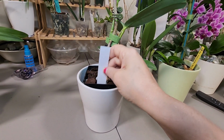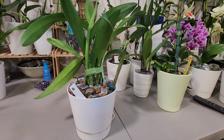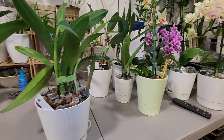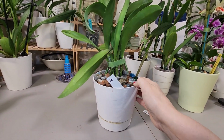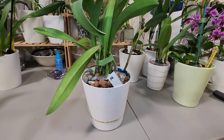It'll be nice to see her bloom. This next beauty is from Palmer's Orchid. I bought her back in February of 2020 during the COVID strike stuff. And she's doing great. I have her in LECA, which I transplanted her into.